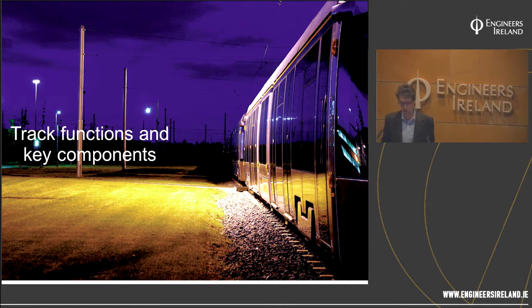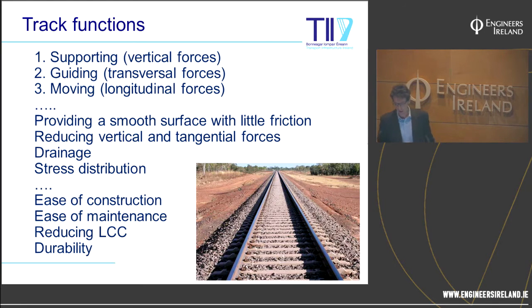Let's have a first look at what the track functions and the key components are. I have there a picture of a normal, traditional ballast track. The track has to support the vehicle, guiding the tramway or the trains and moving it. When I say supporting, it's mostly vertical forces, mainly the axle load of the vehicle.